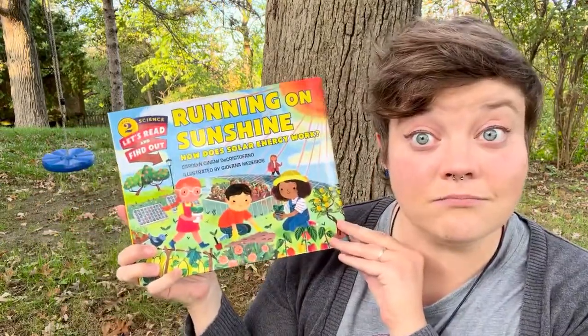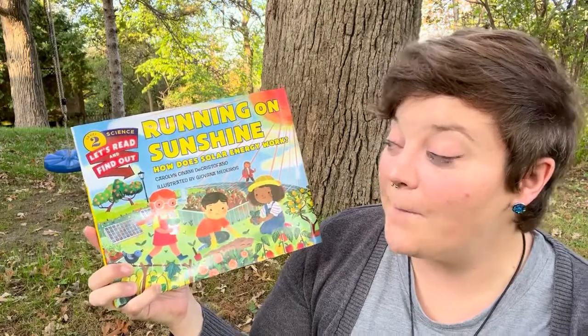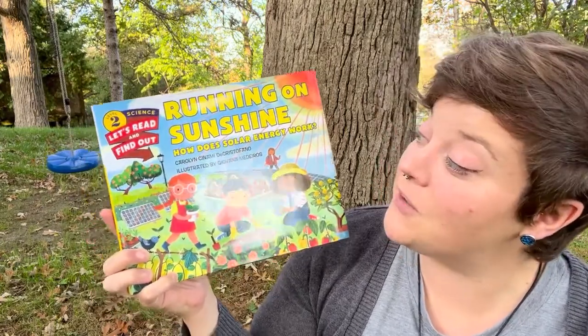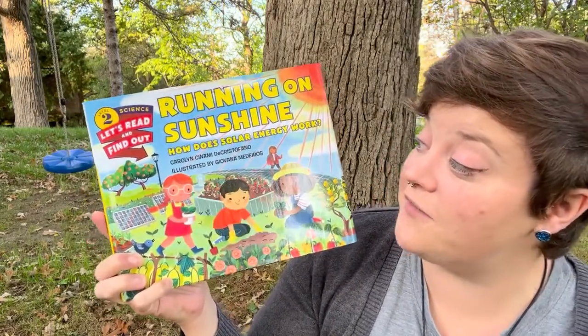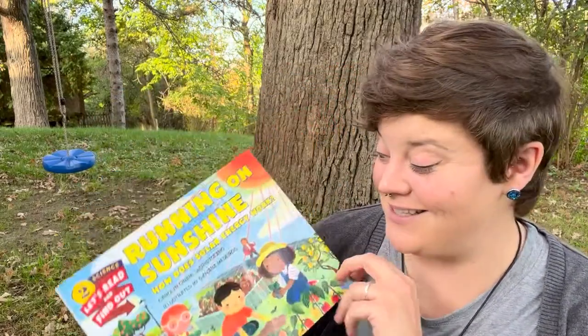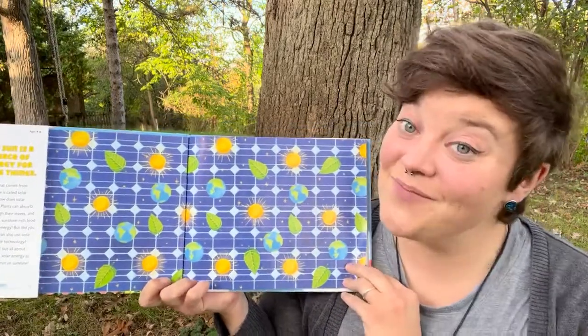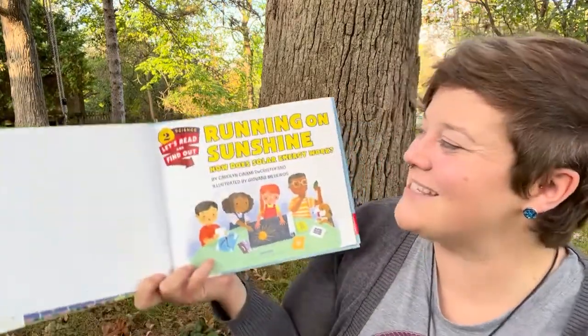Now, in honor of it being Wisconsin Science Festival this week, we are going to read a special book: Running on Sunshine. How Does Solar Energy Work? By Carolyn Cinami DeCristofano and illustrated by Giovana Medeiros. And this is read with permission from HarperCollins. Look at the cool end papers. You know me, I love good end papers.